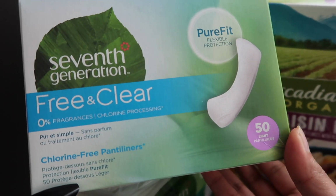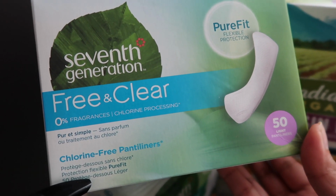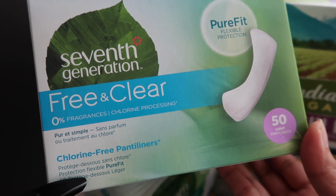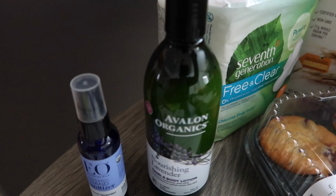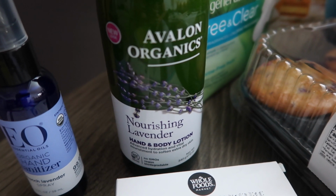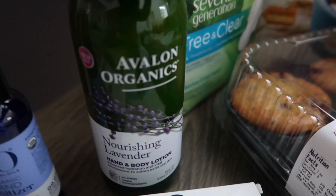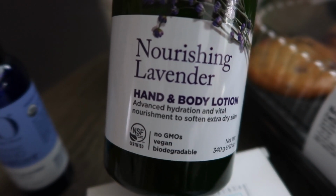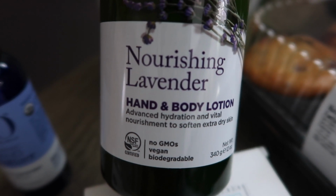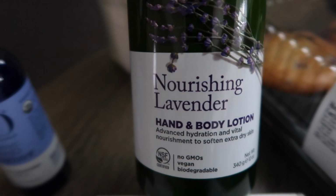I got this, itong panty liners na ito na more on natural na panty liners. Walang halos chemicals. Yan. Pads and then lotion. So, ito from Avalon Organics. It's lavender. Kasi gustong-gusto ko ang lavender. And this one is, it's not genetically modified. It's vegan and biodegradable, which is really nice.